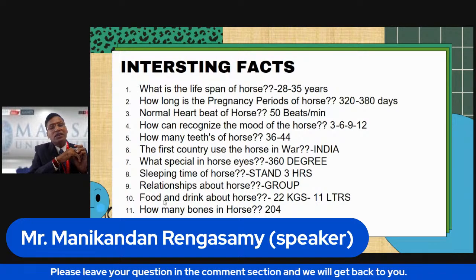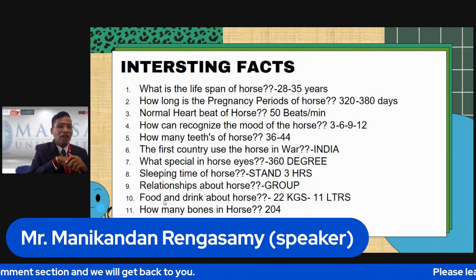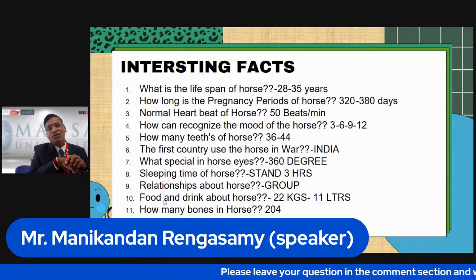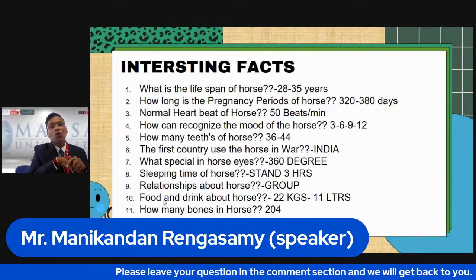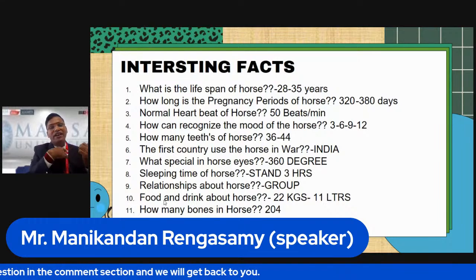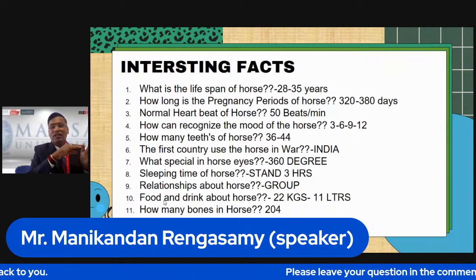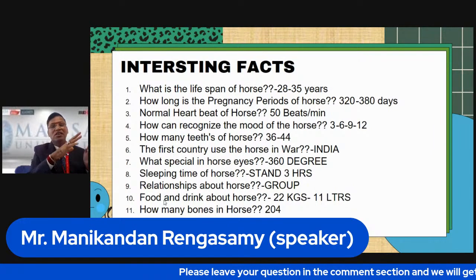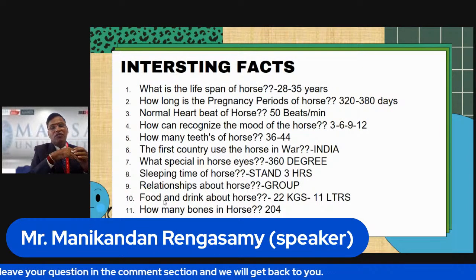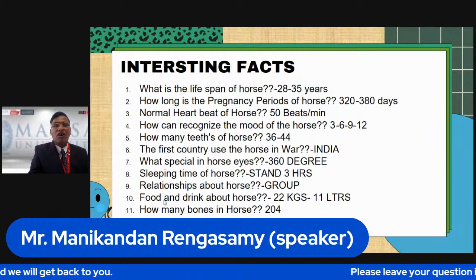How many bones does a horse have? As healthcare professionals, we all know humans have 206 bones. A horse has 204 bones. The horse doesn't have a clavicle, while humans have a paired clavicle. Apart from that, other bones are there, but the numbers vary, not like in humans. Even the vertebral numbers are more than in humans. So these are some interesting facts about the horse.